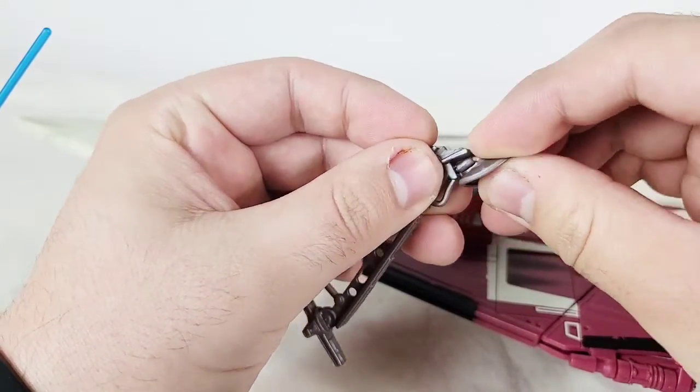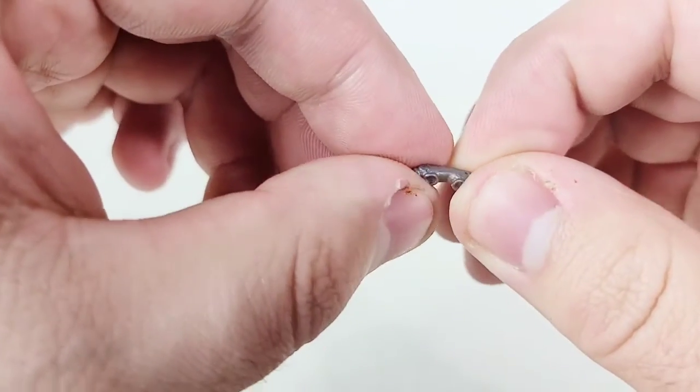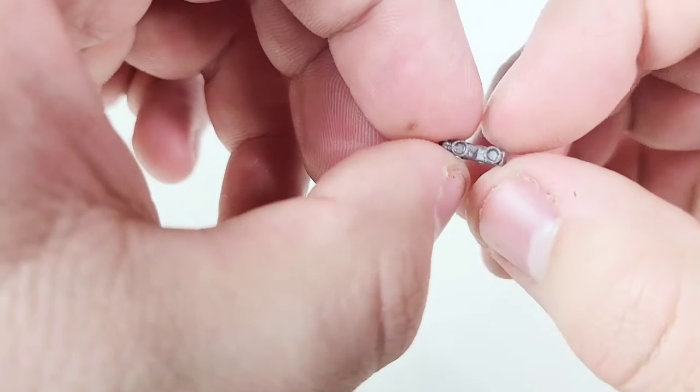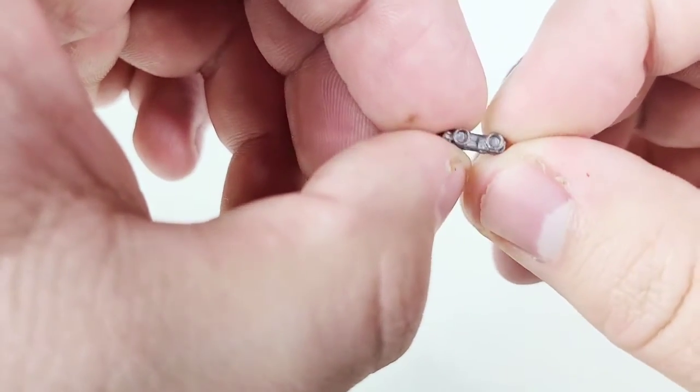So what I'm going to do when I display it is I'm just going to keep it on this stand. This next accessory really confused me when I first unboxed the toy, but apparently these are binoculars.